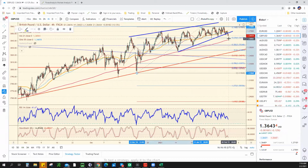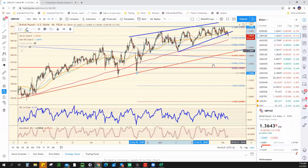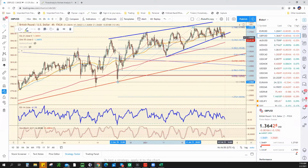But I'm going to write down today 136 being support, because that is the most recent spike lows that have held. But also keep in mind that the cable's been relatively outperforming the rest of the market. So just keep that in mind. And to be honest, if stocks do come down, the pound is vulnerable. But if you really want to play it on the long side, just look at crosses versus trading it against the dollar, because you can see stocks are coming down just a little bit right now. And if they continue to come down, then we're going to see some more dollar strength.